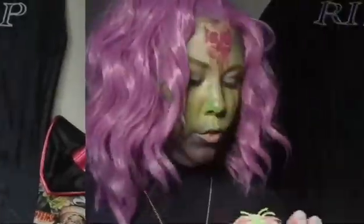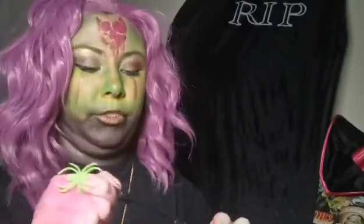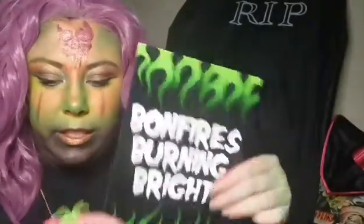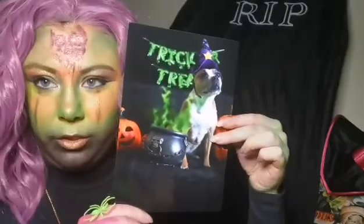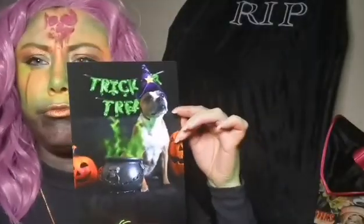Oh, and a cool patch, which I will have to stick onto my denim jacket. So love you to death. Ooh, bubbles. There are also these really cute prints in it, and if you're a doggy lover, check out this one. They're all the original prints as well, because they've got numbers on the back. How cute is he?